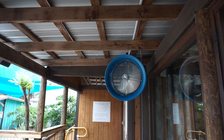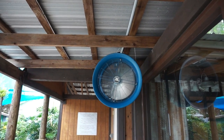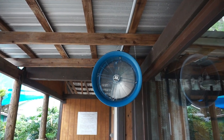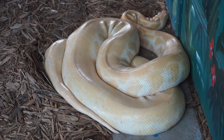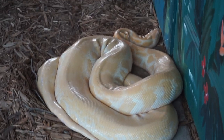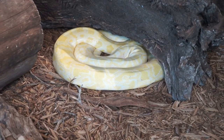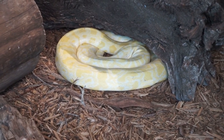Okay, it's only like 10:15 in the morning, but it's very, very hot today. And this fan, it's like a wind machine. It feels amazing. Look at this Burmese python having a little snooze. There's actually two of them in here. Let me just try and move along so you don't get the reflection on the glass. There we go, there's the other one. I held one of these on holiday in Spain once. They weigh an absolute ton.